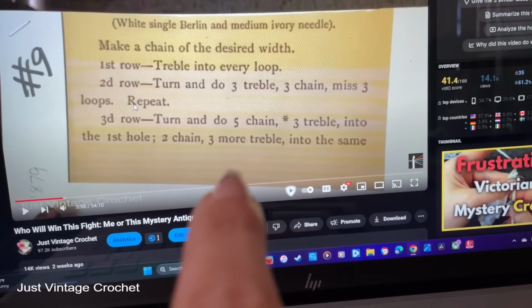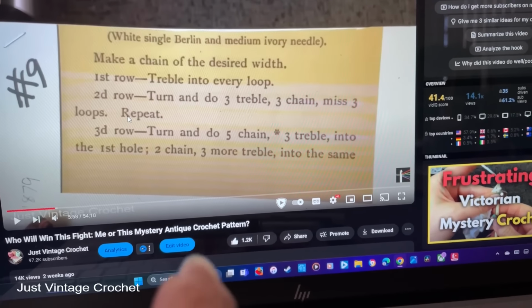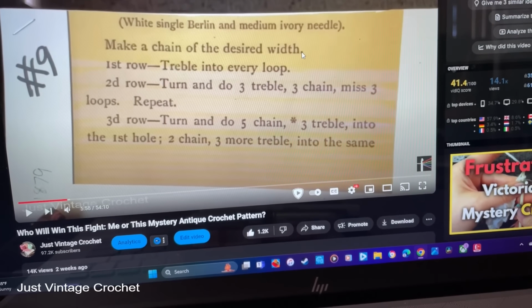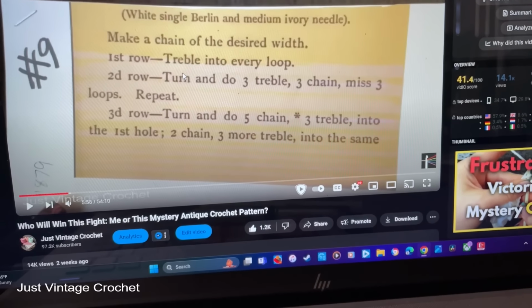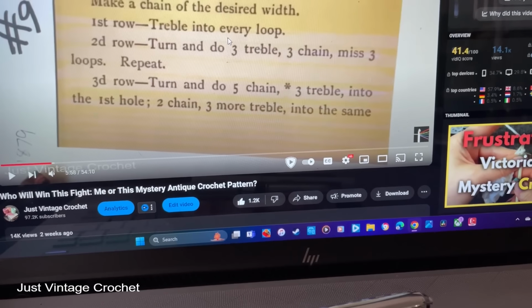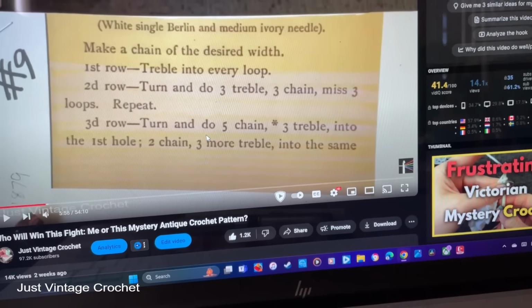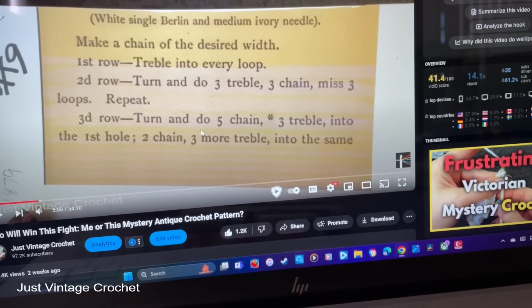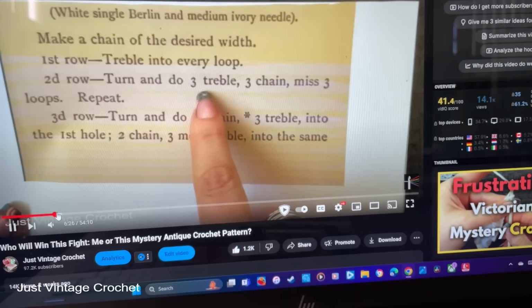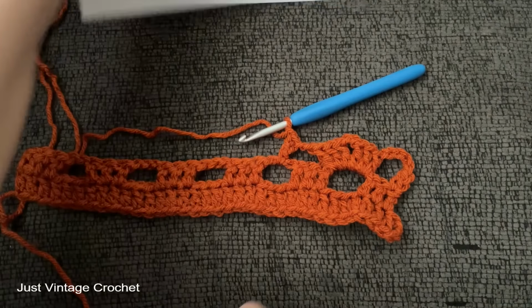Okay, this was the frustrating pattern before where I couldn't figure out the stitch repeat. It's not the same, but it's almost identical. So this one starts off with make a chain of the desired width, right? Wait, is it the same? Third row, turn, do five chains. Is it the same pattern? Hold on. First row, let's treble, skip. That's okay, the turn and do three double, three chain from the early 1900s. I'm pretty sure. I really do feel like.